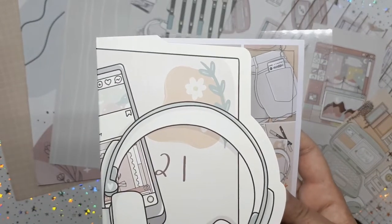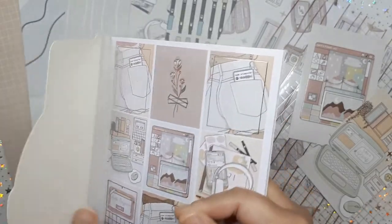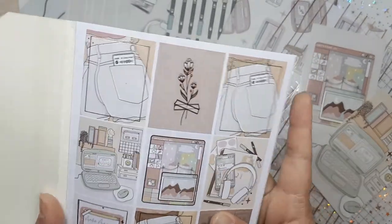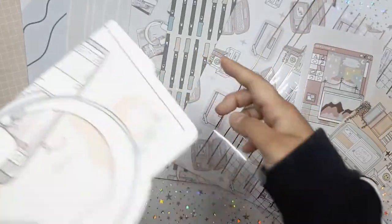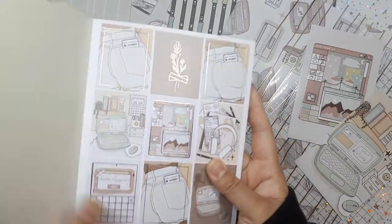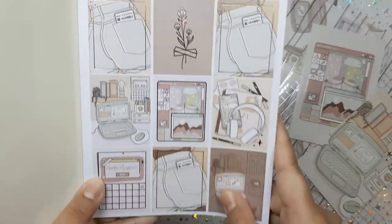I really like this. I really do. I like this dashboard. I can't wait to peel it off. I don't want to bend it too much, but what I like to do with these is cut it all the way to the binding and then I just kind of use it as a huge die cut. Okay, so let's talk about the sticker book.